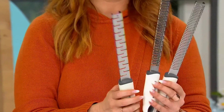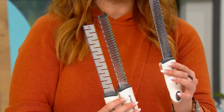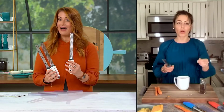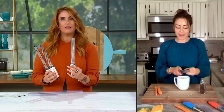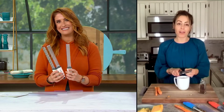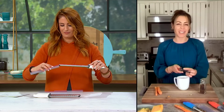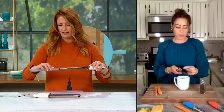So whether you're doing delicate things like garlic, can you use nutmeg on the fine one? You can. I actually have some whole cloves here. So this is obviously the season where we're all going to start making ciders and hot chocolates and things like that. So it's just a really nice touch. Makes it a little bit more special. The beauty's in the details.